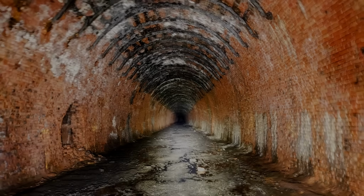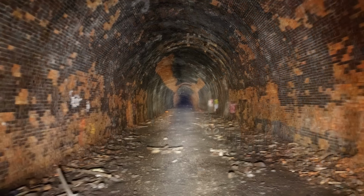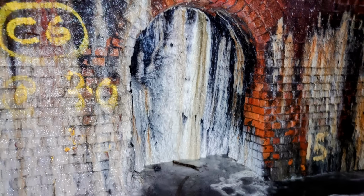Mapperley Tunnel in Nottinghamshire, 1,132 yards in length, and it was opened in 1875 for the Derbyshire and Staffordshire extension of the Great Northern Railway. Now, there were subsidence and collapses in January 1925, and this was then repaired and the tunnel remained open until the 4th of April 1960 due to further damage, subsidence and collapses in the tunnel.